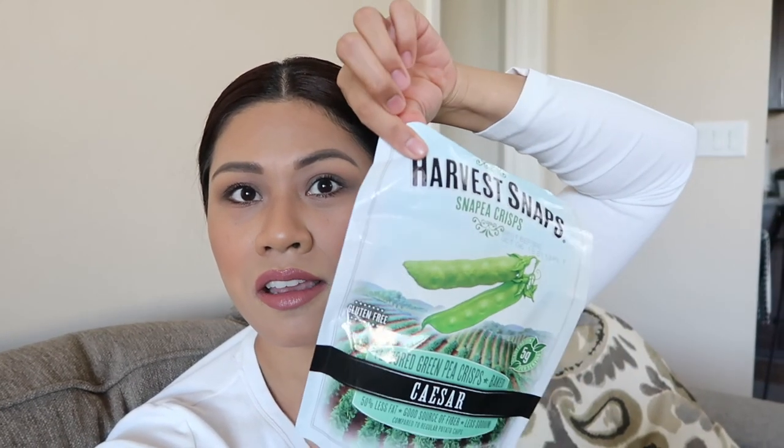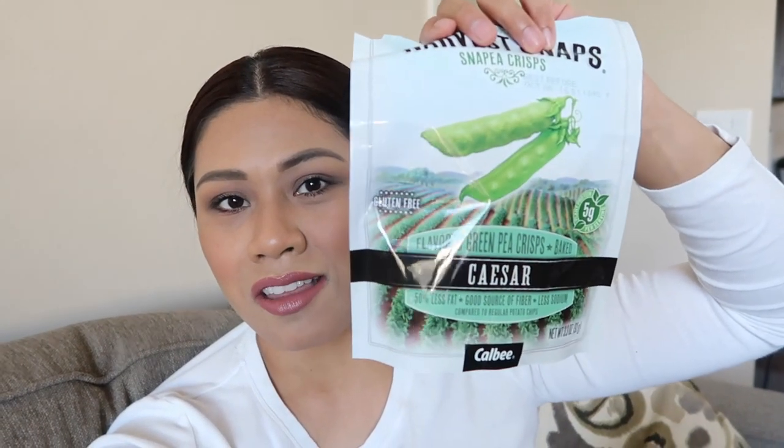Typically, I would snack on these right here. These are the Harvest Snaps Snap Pea Crisps in the flavor Caesar. These are my absolute favorite just because they're super light, yet it fills you up right between meals. Or I typically do a bag of peanuts or nuts. These are the Planters Honey Roasted Peanuts. These are 160 calories per pack. And if you're wondering, it has 7 grams of protein in this little packet of nuts.